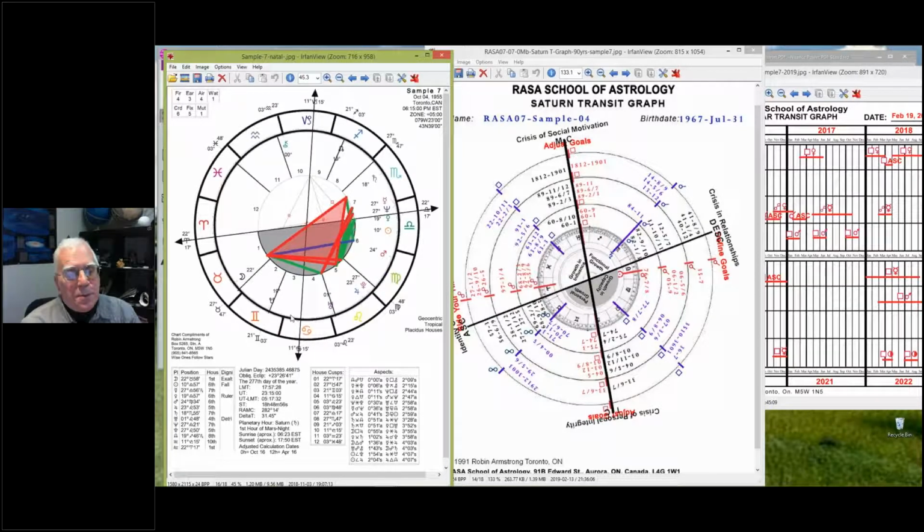So by the time Saturn hits her IC, she's gone through this disassociation, she's gone through the insecurity, she's been trying to figure out things for herself. By the time Saturn hits her IC, she doesn't know what she wants, but she knows what she doesn't want anymore. At this point, she's 15, about 18, what year would that have been? Hits the IC in 74, 75. Squared her Sun, hits the IC.